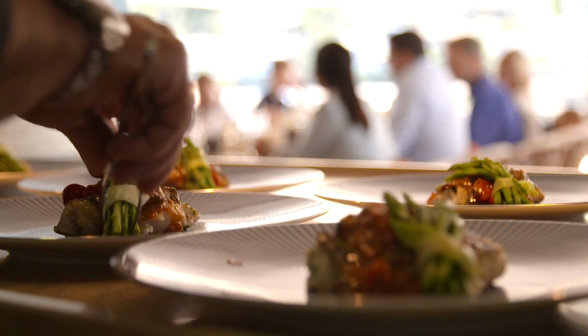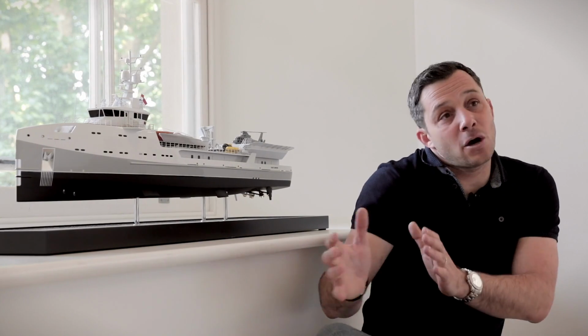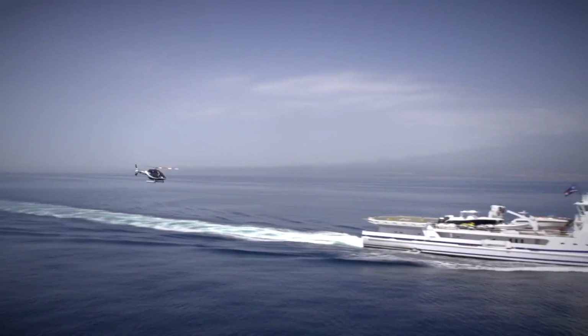Another thing you'll find is that when you're running a helicopter on the yacht itself, it pulls the crew away from being able to do the rest of the tasks on board the yacht. Whereas when you have it on a support yacht here, it's a totally separate environment. The yacht can carry on running beautifully and quietly, and the helicopter is working without you knowing about it.